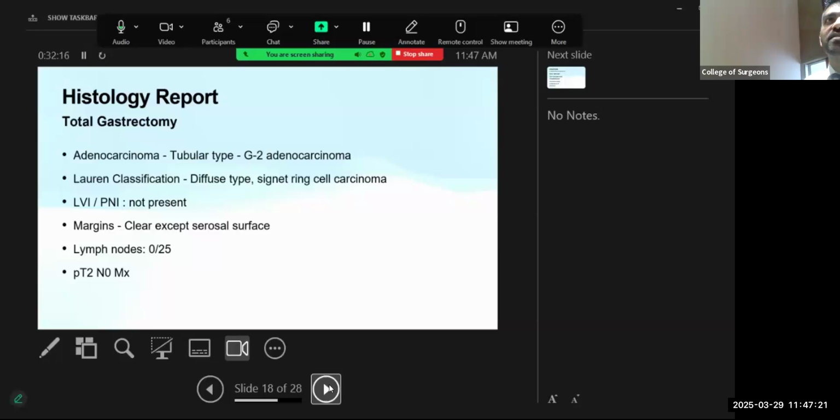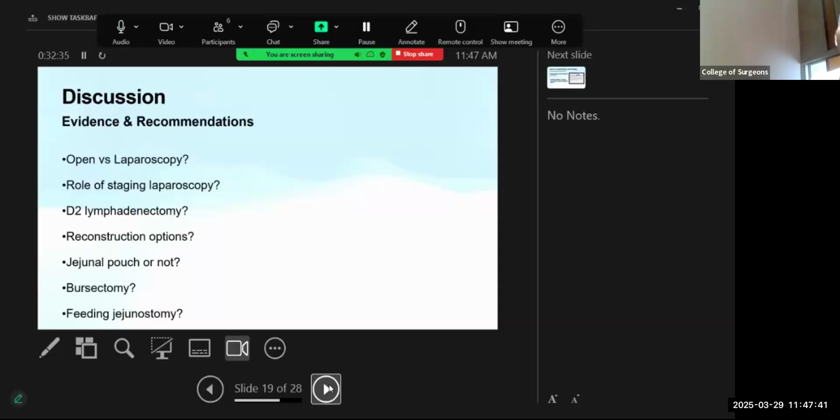So which means what is the T stage? T4a. Okay. Right. But reported as T2. Okay. Lymph nodes, 25 lymph nodes were there, and none of the lymph nodes were positive. Is good news. Okay. Now, what is the place for open surgery and laparoscopy? Can you answer this question? So these are the questions that I'm going to ask you and you're going to answer. That is the role of staging laparoscopy, D2 lymphadenectomy, what are the reconstruction options, jejunal pouch, bursectomy, feeding jejunostomy. So these are the questions you might be asked in the exam process if you do very well.